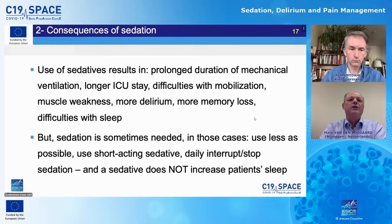And in view of these consequences, when sedation is needed, and this is the case in very sick patients, use as little as possible and use short-acting sedatives like propofol or dexmedetomidine. Stop sedation every day and evaluate if continuation is necessary. And always remember, sedation does not improve patients' sleep. It is just sedation-induced coma that we see.